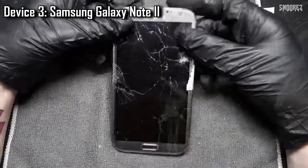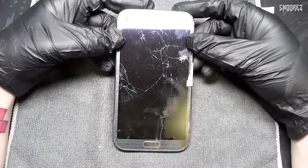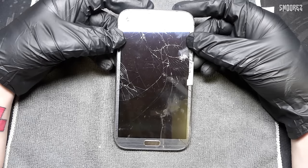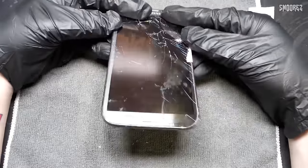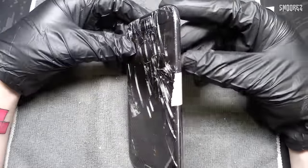Doesn't matter. The next one is a Note 2. Why did I get a Note 2? It's because in the previous job lot, I had a Note 2, I believe, and I put it together and it worked and then it didn't work. So the OLED's damaged on this, but the motherboard should be okay. This has an S Pen as well, and the frame's in half reasonable condition.